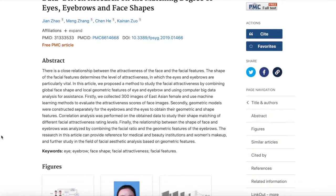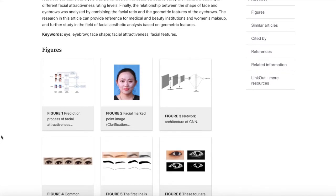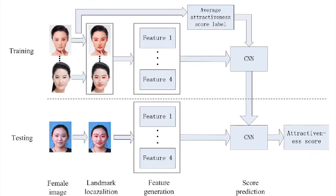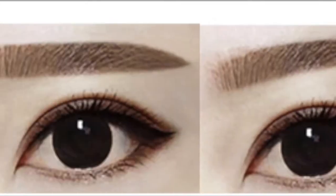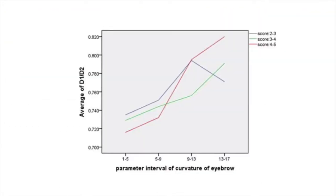When it comes to the eye area, we can start by looking at this study by Zhao and Moore that tried to find the most attractive different combinations of eye shapes together with eyebrows. To summarize, they found 2 different variations that rated higher in attractiveness. They did this by geometrically modeling different combinations of eyes and eyebrows to find the most attractive ones. So which 2 rated higher than the others?